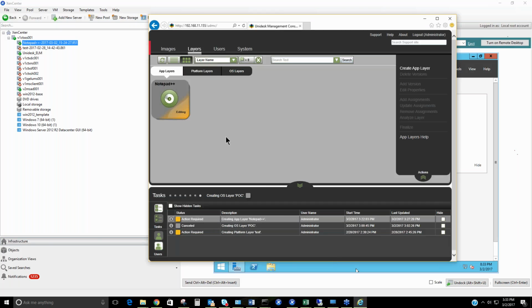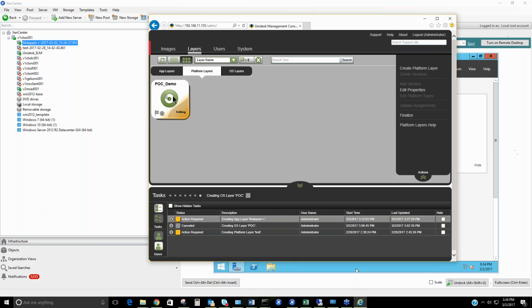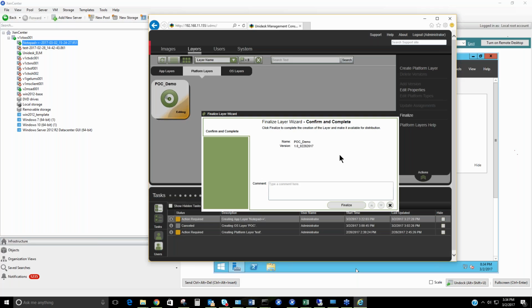Thanks, David. You want to go into there, click on the OS layer, or the platform layer, sorry, and click on your platform layer. And you're just telling me that so that I don't forget, right? Well, we want it to start now because it takes a little while. So click on platform layer. Okay. You actually have to click on the layer. Click on it. Yep. Then you can either right-click there or say finalize on the right. Either way, right? And then say finalize.